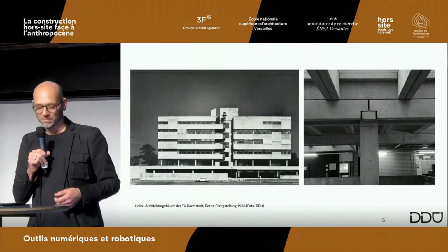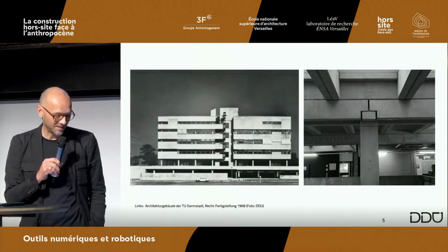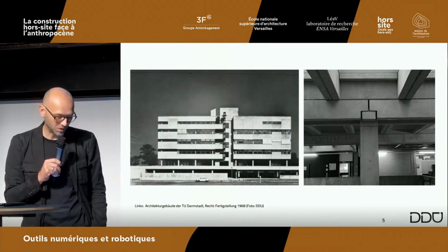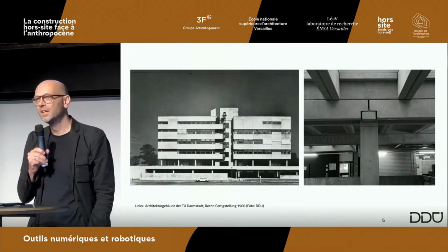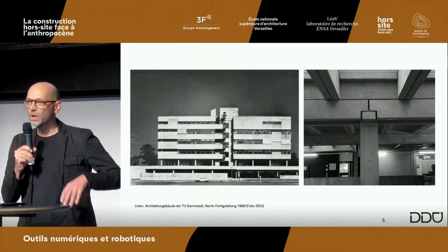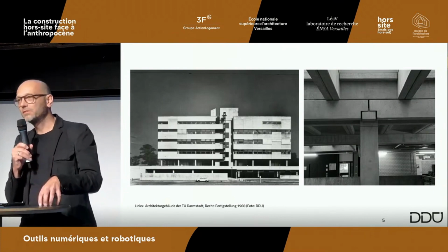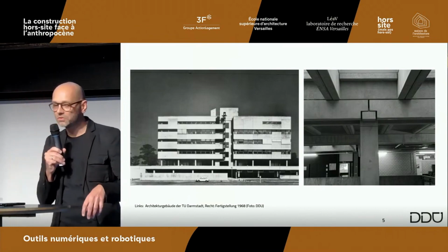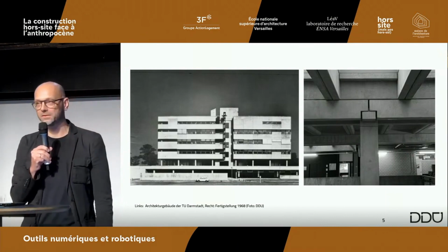This is where I come from. That's the architecture building in Darmstadt on the Lichtwiese campus. And it was finished in 1968. And the first thing that they did when they built the campus was setting up a concrete factory, a prefab concrete factory on the site to produce all the elements for a couple of buildings that were built in that era.